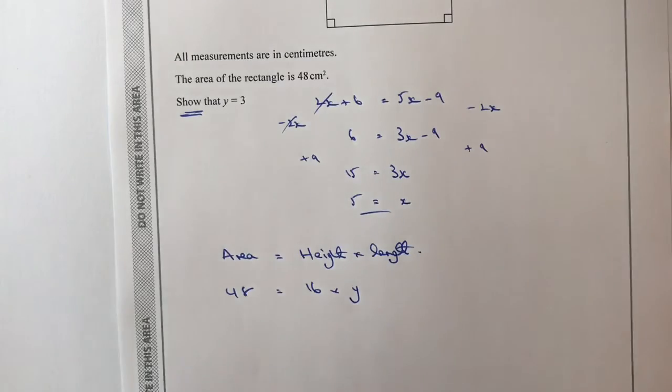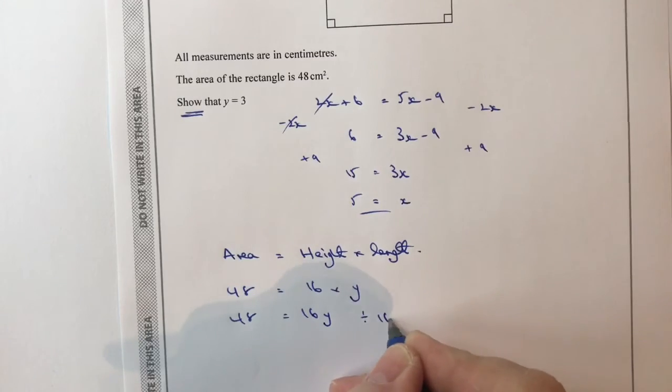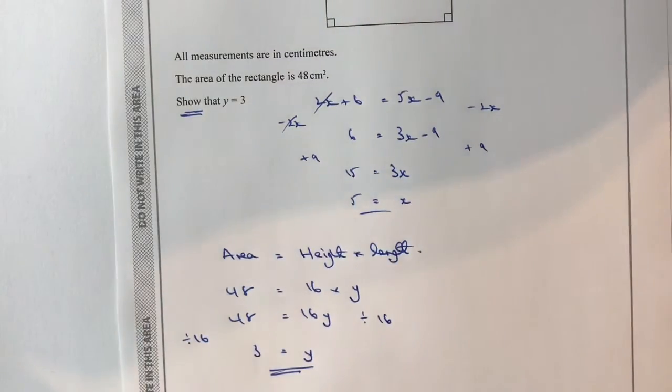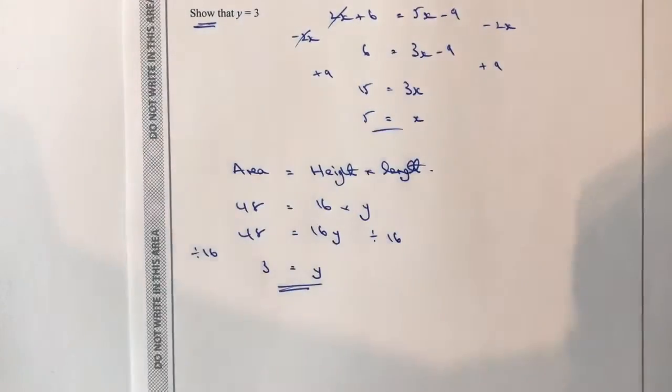So in fact 48 equals 16y, and I can divide both sides by 16, which will give me then y equals 3. So I've actually answered that particular question and shown that y equals 3. I'll just move this up slightly so you can see that. I hope that's okay for you. It does take a little bit of thinking through and working out, but basically you're just trying to work out the value of x first and then show that the area calculation must have a value of 3 for y.